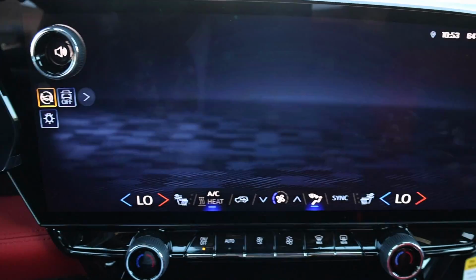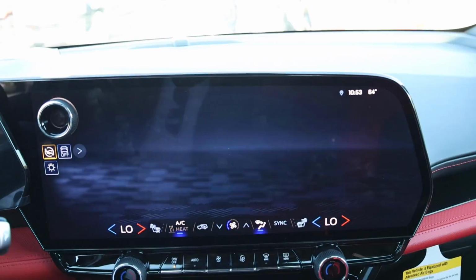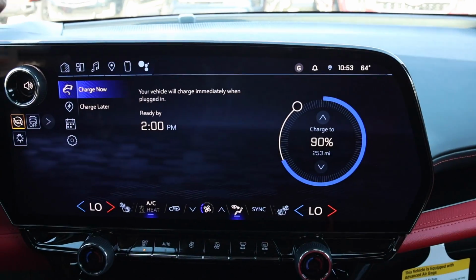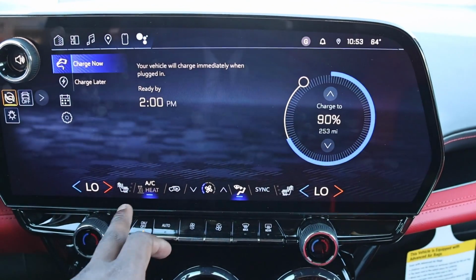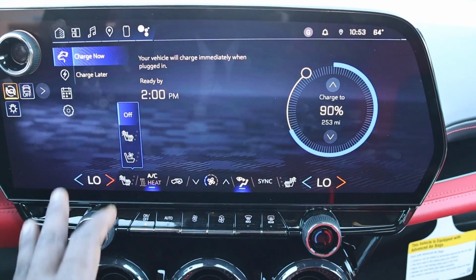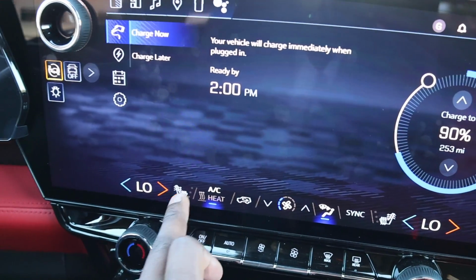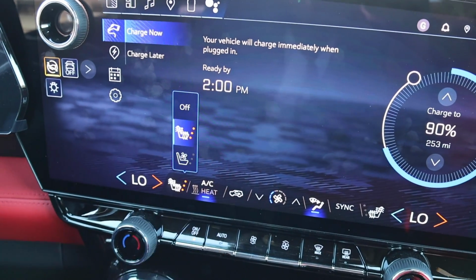If you hold the button down, it'll give you what's called a calm screen, and you just see the time and the temperature at the very top. And again, I love the fact that you have the heated and ventilated seats, and there is a microfiber, suede-like material, which is pretty uncommon when you have those types of functions. They don't normally give you heated and ventilated seats.